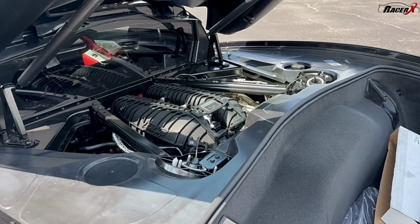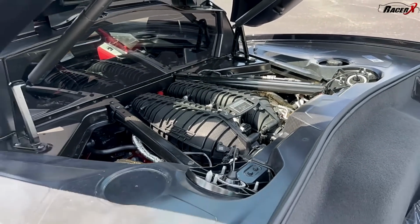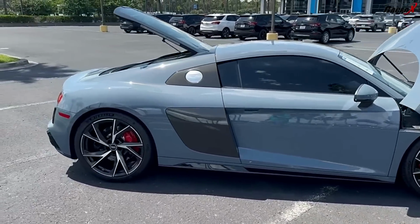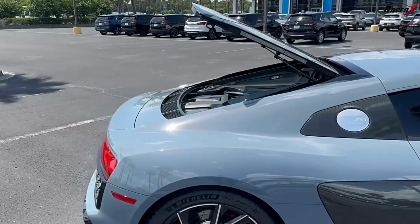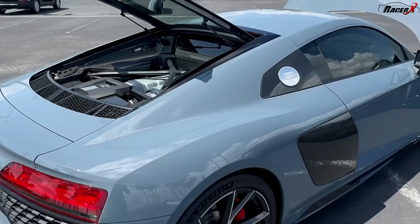This thing actually has about 150 more horsepower, despite the fact that it's down 2 cylinders compared to the Audi over here. Now, if this was a performance model, it would be about 602 horsepower and all-wheel drive, which would be great, but what do you do?